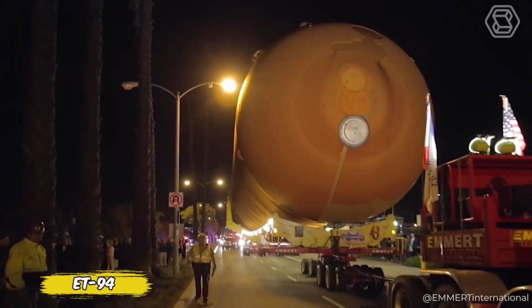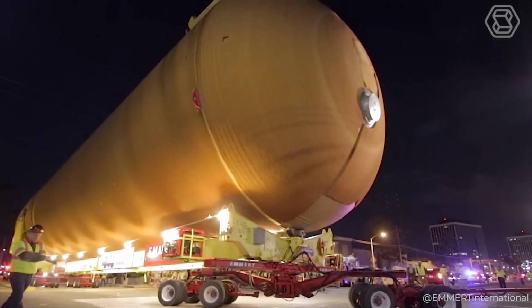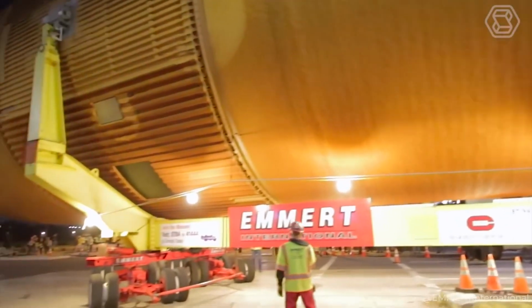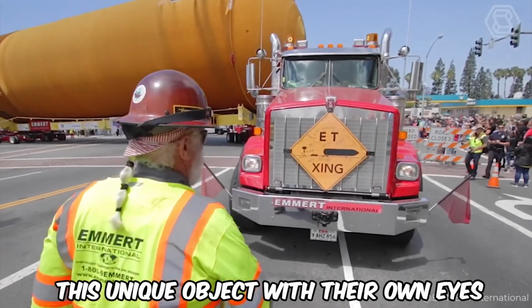The transportation of ET-94, the latest external fuel tank of NASA's spacecraft, has become a real public event. The route from NASA to the California Science Center became a spectacle, attracting many people eager to see this unique object with their own eyes.